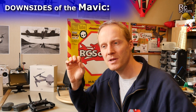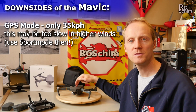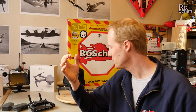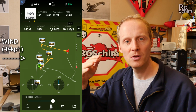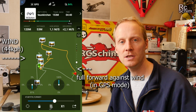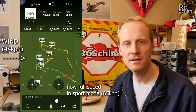Another thing to consider, I mean, it's not really a downside, but in normal GPS mode this thing flies 35 kilometers per hour. This might be a bit slow, but you can speed it up in post-production, which really looks nice, and you don't even have to software stabilize this. But if you fly in windy conditions, and the wind is past 35 kilometers per hour, you actually get blown away. I had this once. I wasn't far away from me, but I ascended like 100 meters, and then I was really blown away, literally. And once again, sport mode is your only chance to get out of this. Put the slider in sport mode, you can fly 65 kilometers per hour, and this would be a hell of a lot of wind. It's not a good idea to fly in such high winds.